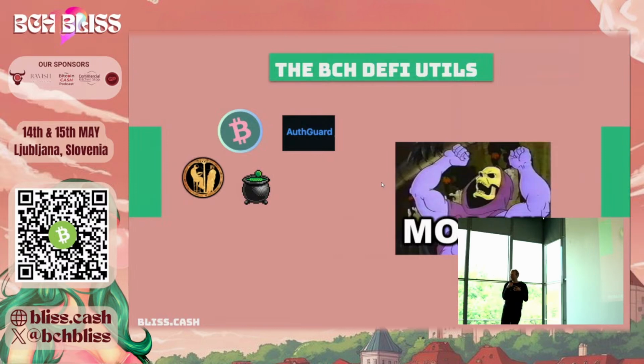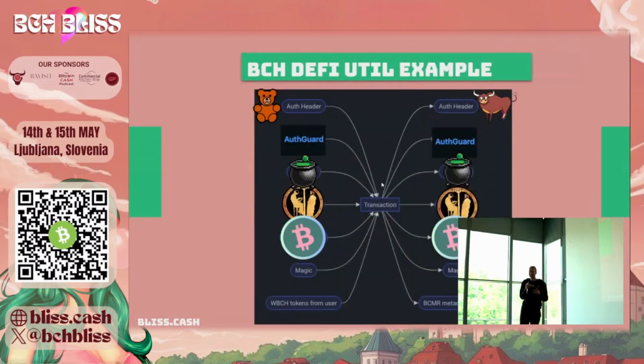And also I noticed in the previous presentation that you were talking about using multiple contracts with CashScript. It would work into that. And here is a hypothetical example of how you might combine what we have already into a transaction. Say you have a token called beer, or ticker beer. But when it's a bull market, you're allowed to change the ticker to bull.